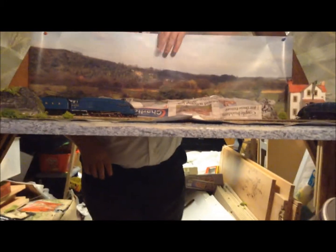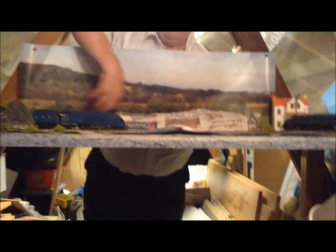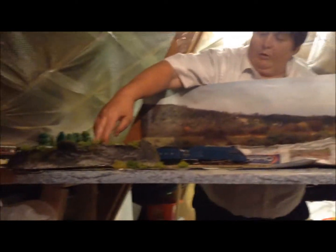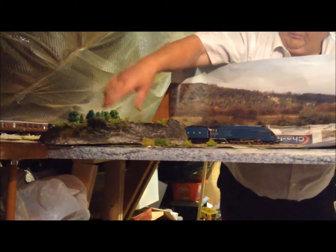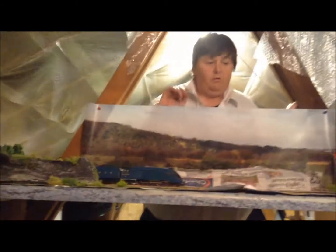Right, here you can see we've got a nice piece of decoration. It's called the background. And Jordan's actually done a hill here, which looks mighty impressive. This is one I made earlier for Jordan because he wanted a hill making, so I made him a small hill, which he's literally going to extend round to the tunnel. It looks really good. I'll give you a preview of that in a minute.